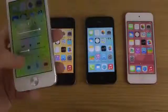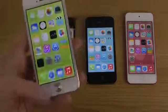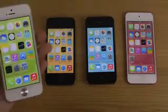I have also quick access to some other things here, like the clock app. What else is fun here? A calculator, quick access to that in the new iOS 7. And then also you do get, of course, quick camera access here. Sweet stuff.